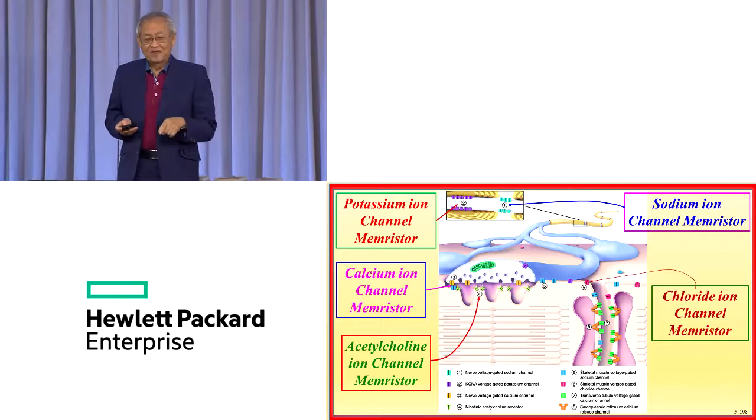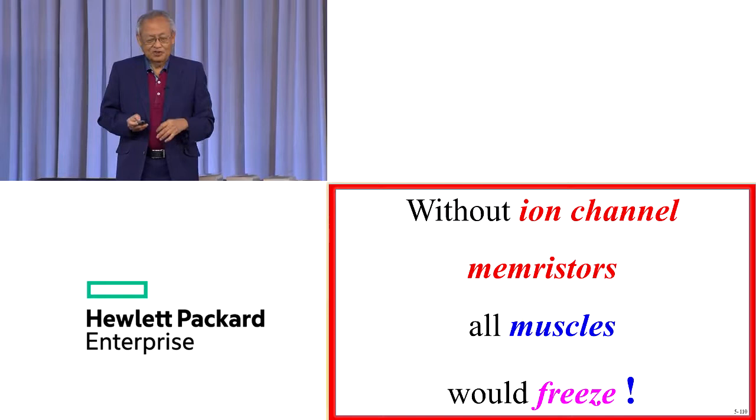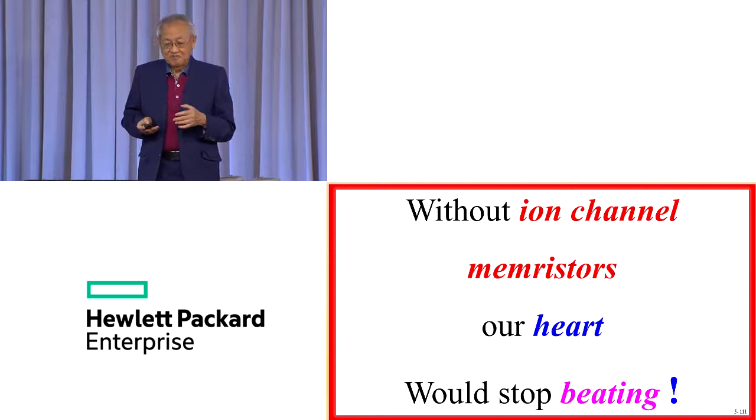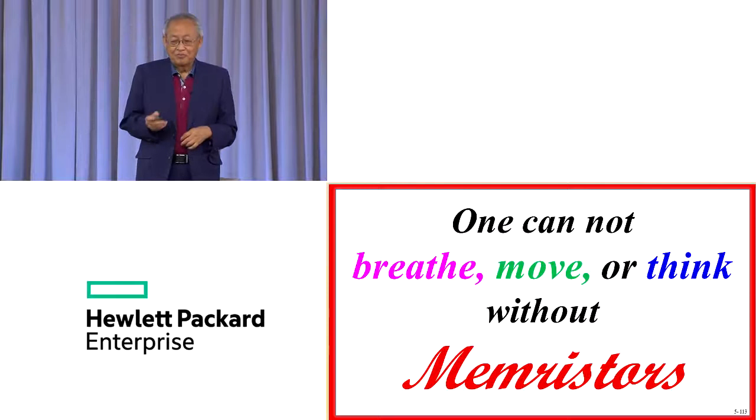Okay. All right. So I can now summarize by saying that because all ion channels, the voltage-gated ion channels, are Memristors, without ion channel Memristors, all muscle is going to freeze. Without ion channel Memristors, our heart would stop beating. Without ion channel Memristors, there will be no action potential, and we would all be brain-dead zombies. Okay, so one cannot breathe, move, or think without Memristors. It's essentially what I'm telling you about.